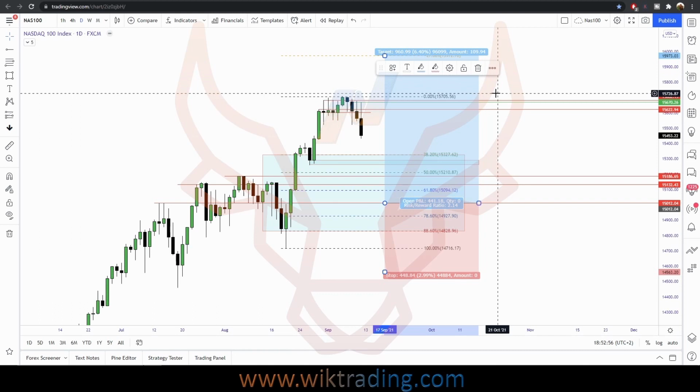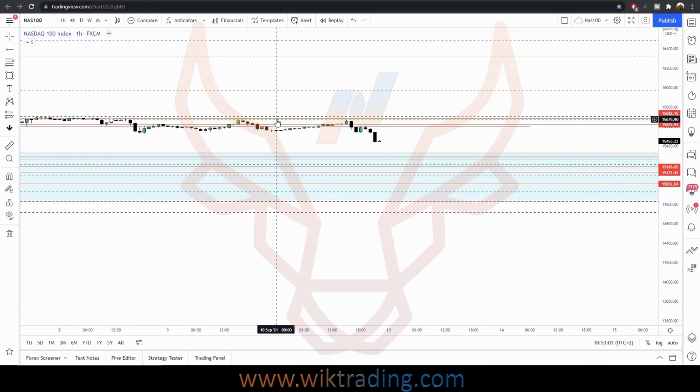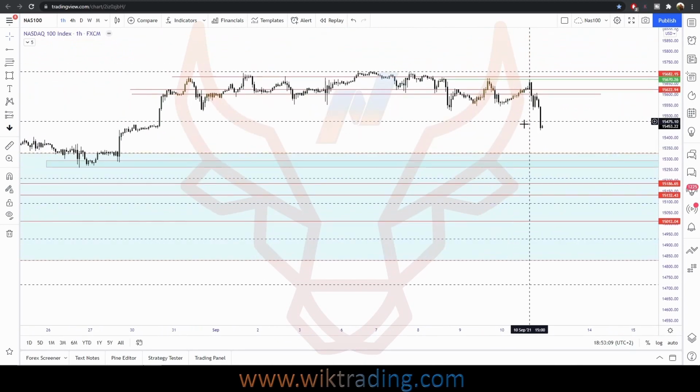That's very possible. It can happen. So let's see what happens in the market. It's basic. You stick to ABCD patterns, use the supports and resistance zones, and you be patient and wait for the market to show you what the market wants to play out.